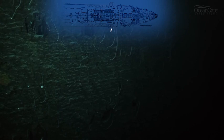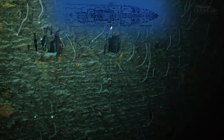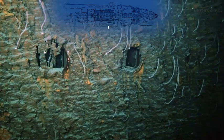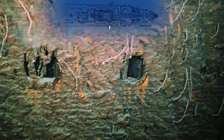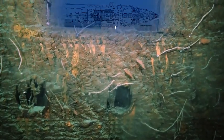Approaching on the starboard or the right-hand side of the ship, looking at the cabin room windows on B deck, all those white items and objects are actually bamboo coral, and as we get closer we can have a very good look at those, and also at the rust and more rusticles draped over those windows. If you look intently at the window on the left, you can just make out inside some of the window fittings. The thrusters from the submersible are causing that dust.